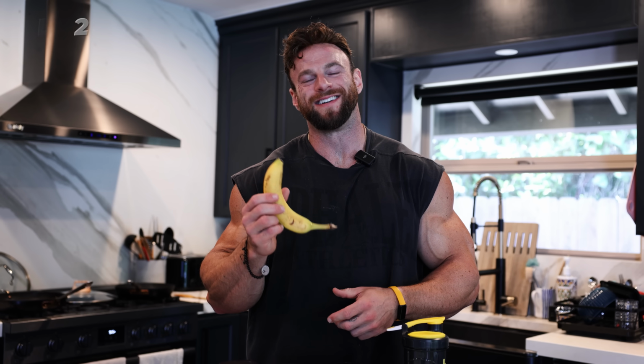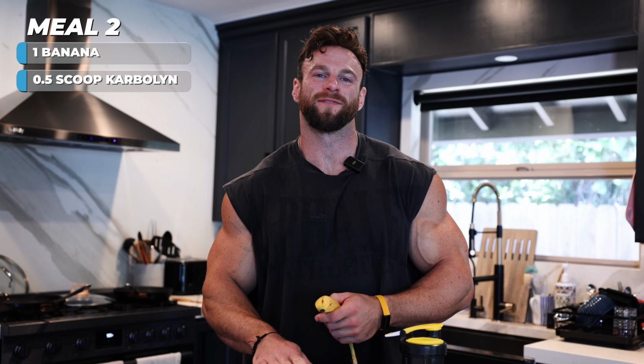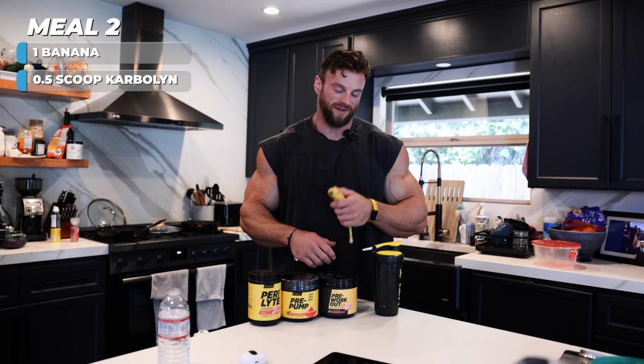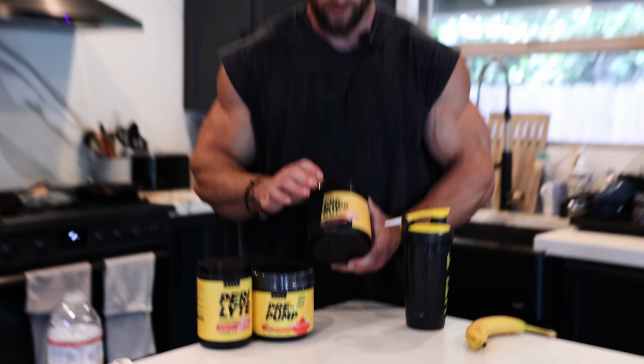All right, so this is meal 2. This is a pre-workout banana. It's about an hour and a half after breakfast. We're about to go train. And so I'm gonna have a banana. It's like 25 grams of carbs. It's just so sad. But I'm also gonna do pre-workout 3.0, brand new.